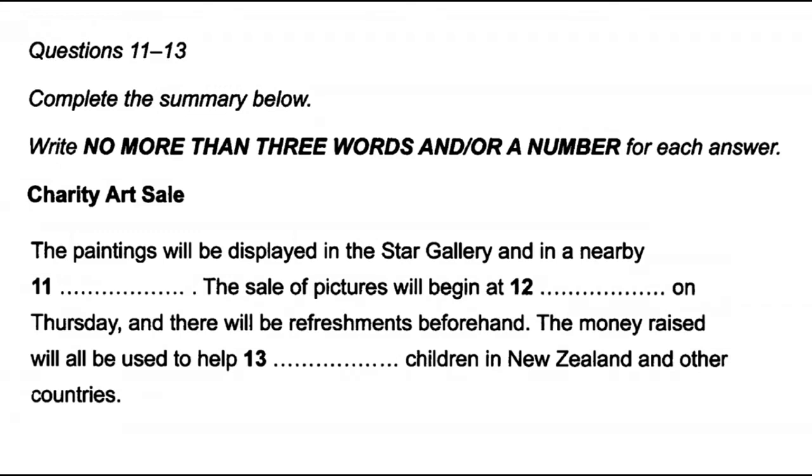Now listen carefully and answer questions 11 to 13. One of the most anticipated art events in Christchurch is the charity art sale, organised this year by Neil Curtis. Neil, tell us all about it. Well, Diane, this looks like being the biggest art sale yet. And the best thing about it is that the money raised will all go to charity.